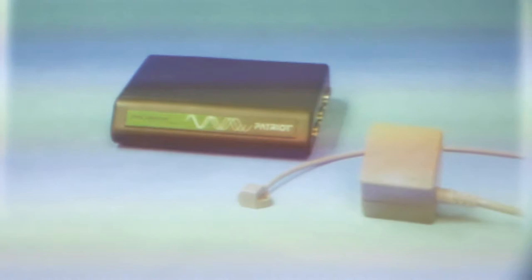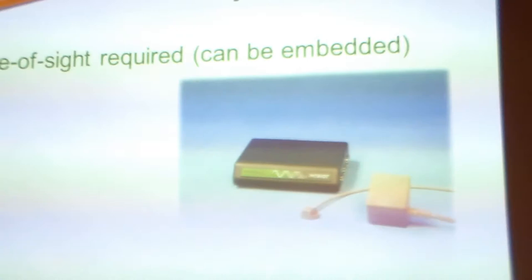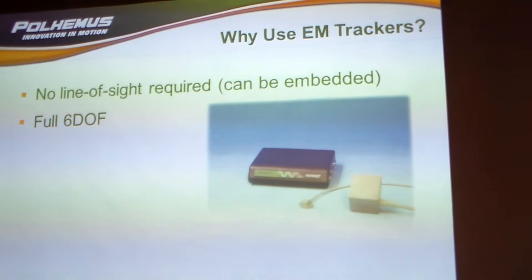And why would you want to use electromagnetic tracking versus something else? The primary reason, at least for training simulators, is there's no line of sight required, as you have for infrared or other optical techniques. And that's nice because you can embed them inside of things, like mannequins, like probes. The full six DOF. They're accurate, they're low latency. We can get into some of these numbers later if there's questions. High update rates, it can range from 60 hertz up to 240 hertz. And there's no drift, there's no accelerometers or inertial sensors in here, it's all magnetic. And they're small and portable, and they're very easy to use and set up.